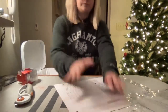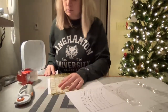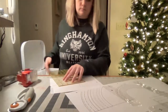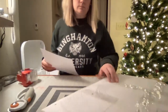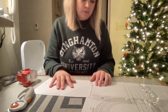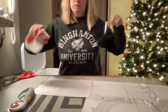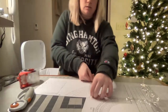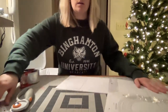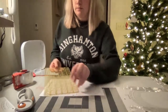Last column. So this will be the second biggest size. And the applique is ready for the next step, but I will finish taping this at least. And I'll place down the fabric, get that ready to roll, and then I'll come back and we'll cut this all out.